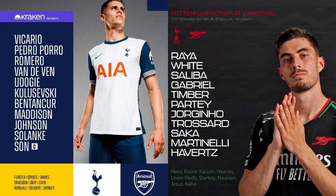Raya in goal, White, Saliba, Gabriel and Timber. And then Partey and Jorginho, Saka and Martinelli wide, and then Havertz and Trossard both getting forward.